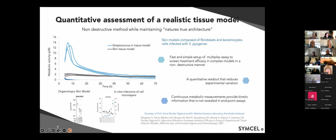The following example is from a researcher at Karolinska Institute here in Stockholm, Sweden, that has a particular interest in looking into different types of complex models. So here you can see an organotypic skin model, a co-cultured model that has once again been grown and placed directly in one of the calScreener vials. And it has been infected by Streptococcus.